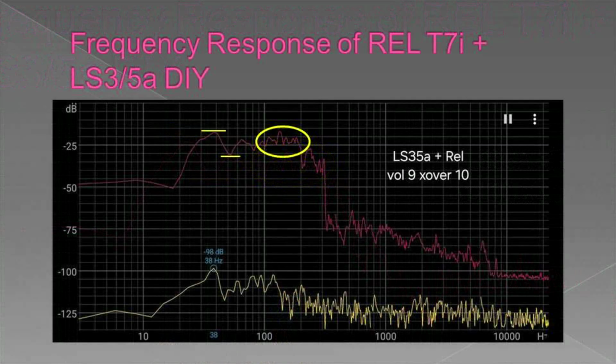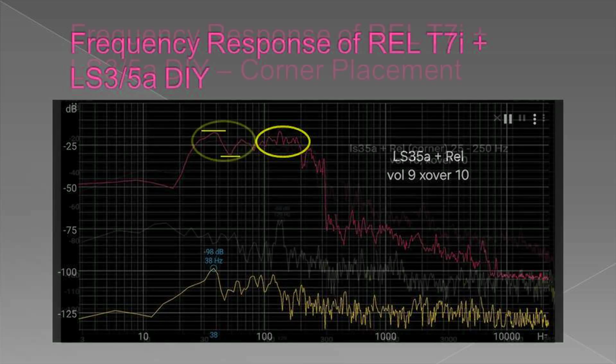With the volume set at 9 and the crossover at 10, the frequency response from 27 Hz to 100 Hz seems to be the flattest, within plus or minus 3 dB. The waveform between 100 and 200 Hz appears to be identical to the Falcon mini monitors without the subwoofer.